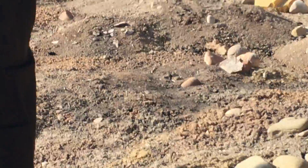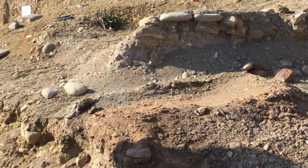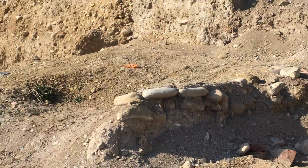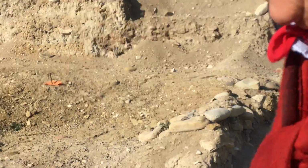We were lucky. The day is perfect for this, especially for you, the weather. Perfect weather. Okay, this is the Urartian period remains here, and underneath there are, I hope, very much the 10th century.